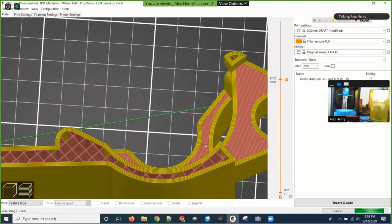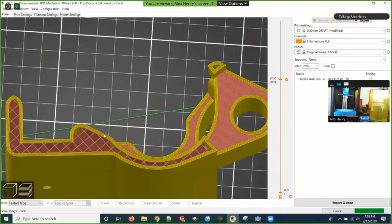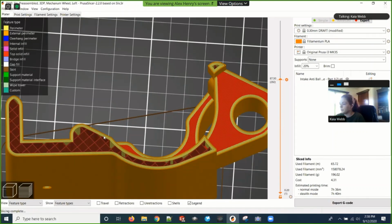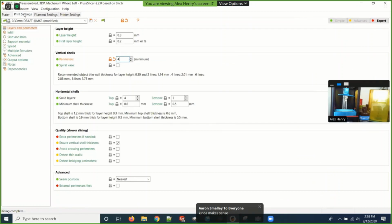And you should be able to see now we have a much thicker shell on the sides. Does that make sense to everyone? Any questions in the chat? Nope, not yet. Okay. So we also want to do that on the top.